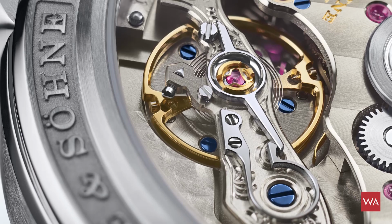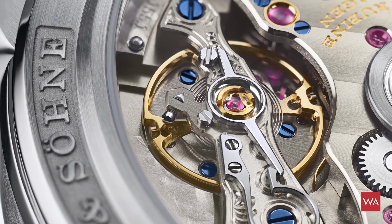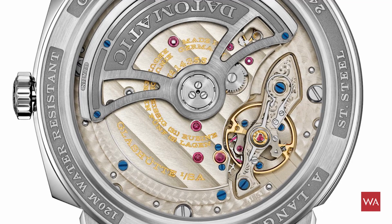And the new balance wheel has a different frequency. It's running at 4 hertz, 28,800. Exactly. Wow. For a little bit more stability during the rougher use of the watch. Would you say that the watch is really made ready to be used as a sporty elegant watch, the same as if you would take your Range Rover into rough terrain? It's able to do it.